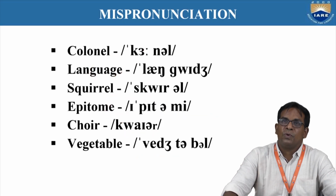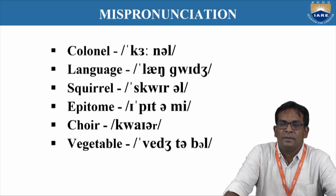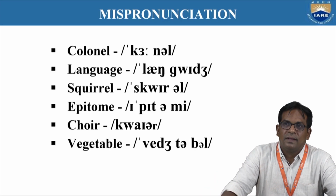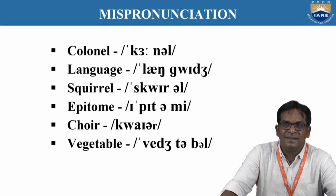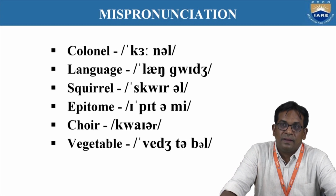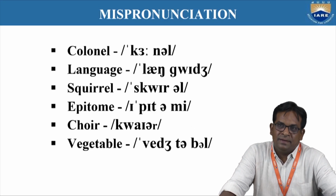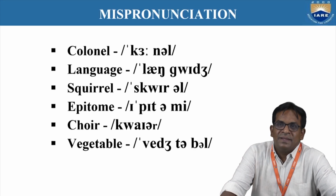And see this one, C-O-L-O-N-E-L. Colonel. Many people say it wrongly; he is a colonel. And this is also L-A-N-G-U-A-G-E. Many people mispronounce it. This is language. Language. S-Q-U-I-R-R-E-L. That is squirrel. Squirrel. Okay, fine. This is one.